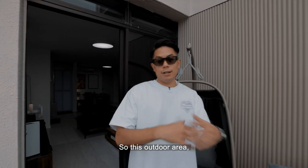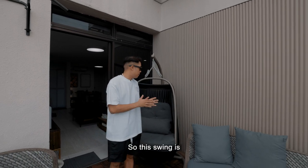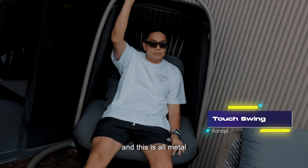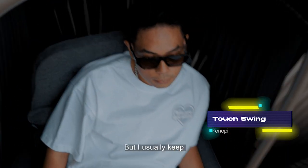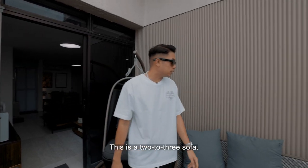So this outdoor area, most of my furniture here is from Konopi. This swing is from Konopi. The chairs are from Konopi. The table is from Konopi. It's made of rattan, and this is all metal, and everything is waterproof, guys. Even the cushion is waterproof, so I don't have to cover it or anything. I just leave it like that. But I usually keep the cushion inside. This is a 2-3-seater sofa.